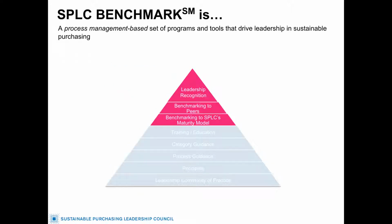So what is Benchmark? Benchmark is really focused on the processes that you're using within your organization to prioritize your impacts and establish strategies around those impacts, and then ultimately make progress. So Benchmark is a process management-based set of programs and tools that are really seeking to drive that leadership that I talked about. Benchmark answers questions like, what does a good sustainable purchasing program even look like? Whether it's indirect purchasing, direct purchasing, whether it's the hospitality industry or state government, how do we commonly define what a program is, what it looks like, and what does good actually look like?